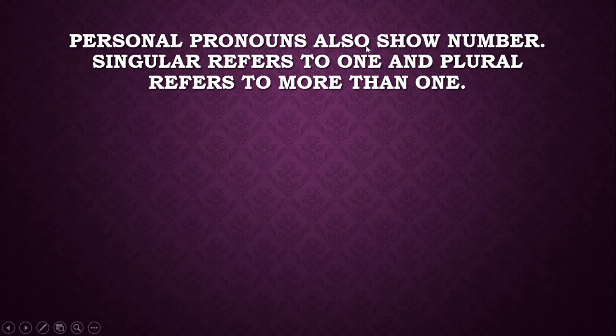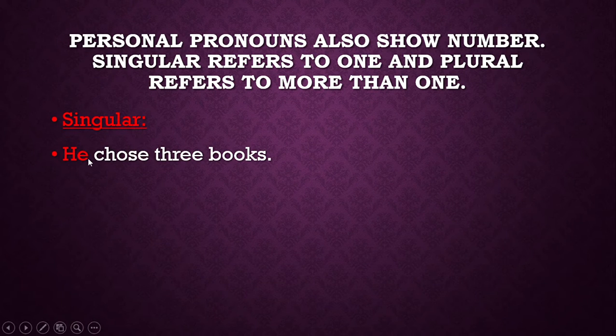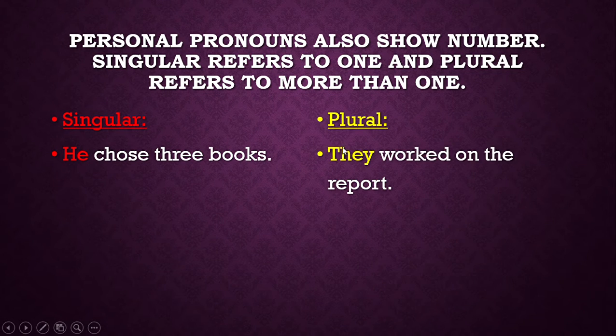Personal pronouns also show number. Singular refers to one, and plural refers to more than one. So singular: He chose three books. How many? One. He. Plural: They worked on the report. More than one, they.